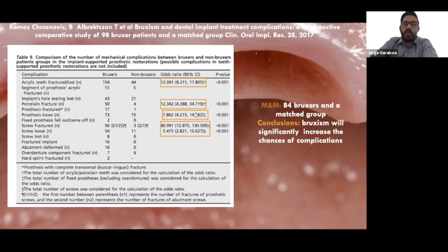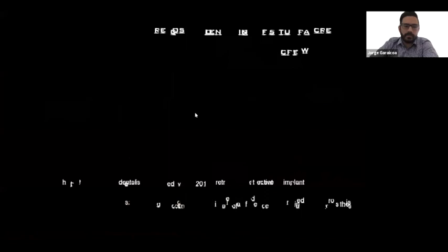So it's very important that if you have a patient you can diagnose with bruxism or clenching, it's better that they receive an occlusal guard after the treatment is done, even for a single restoration. If you think your patient has bruxism, recommend an occlusal guard. I think it's a great option.